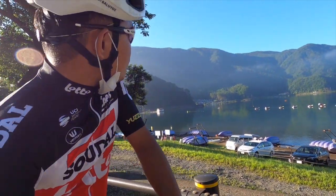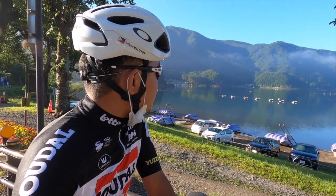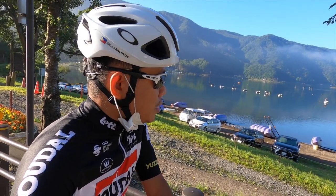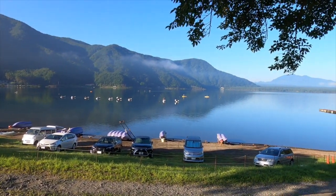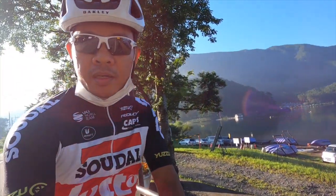From here, there's not much. There's no view of Mount Fuji, and you only have fishermen, hobbyists, you know, with their umbrellas and small boats and fishing rods and camper vans. Yeah, so this is Lake Saiko.